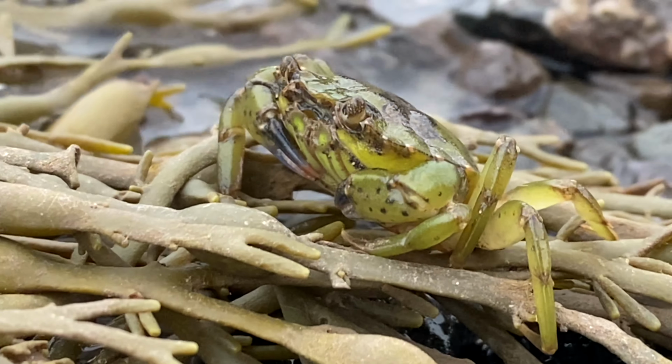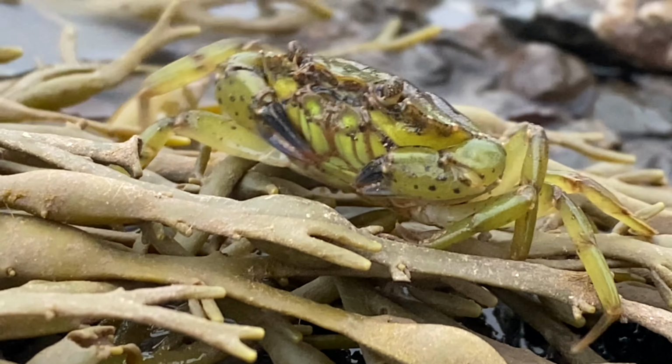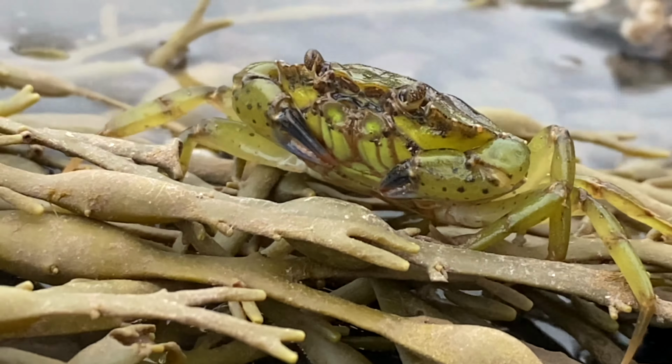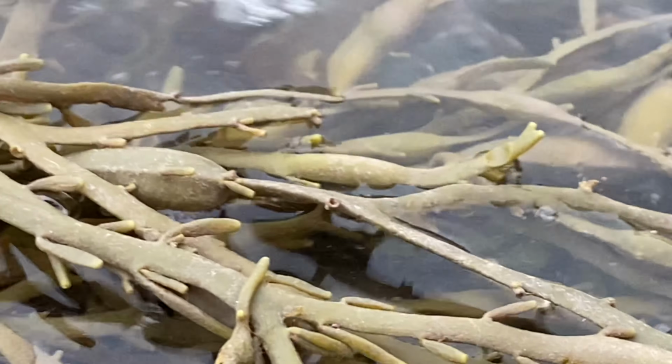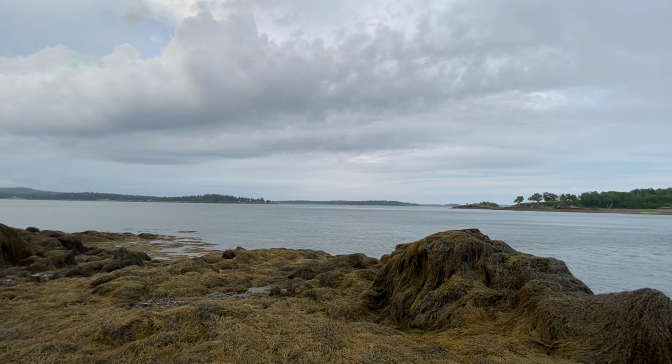This is an invasive species called a European green crab. They were first introduced in ports in New York and New Jersey in the 1800s, but over the years they have creeped their way all the way up here.